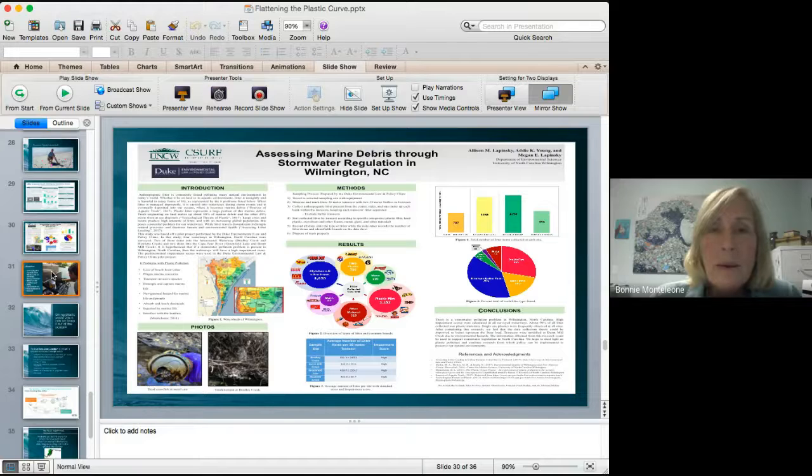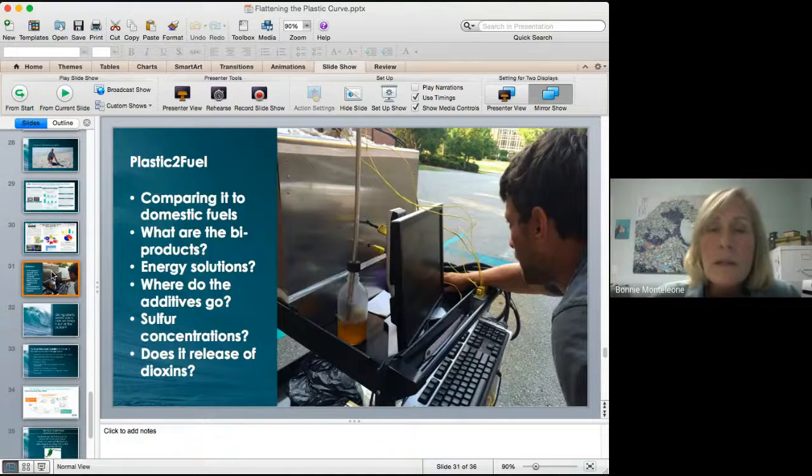And this one is very near and dear to my heart. We are doing an independent study on a company that's actually in Salt Lake City. They've been turning plastics into fuel, and then that fuel is used by the farming industry out there. So we wanted to know what kind of environmental problems that may be causing, or if it really is a very good solution to this plastic crisis.